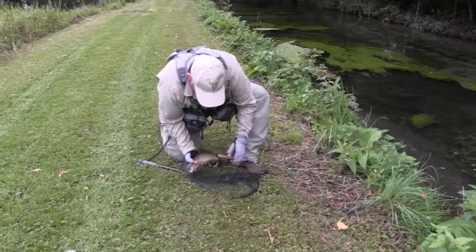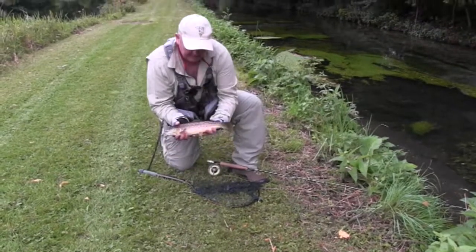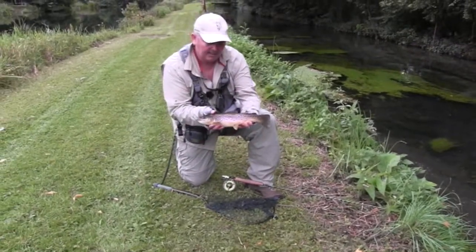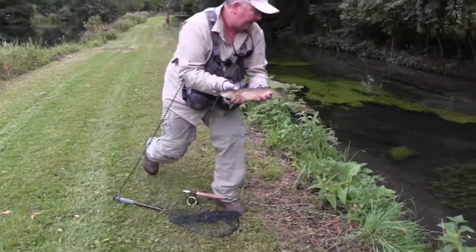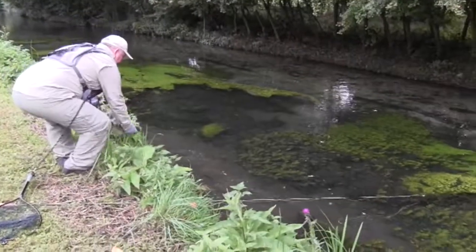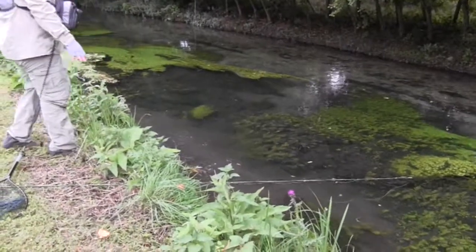So we won't muck around with these. They must go back. It's all catch and release on the river there. But a stunning fish, just the same. Stunning fish. Get him back in. Thanks, matey. Perfect.